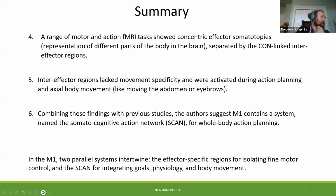They were activated by the action planning and axial body movements. And then combining these findings with other studies suggests that this M1 has this somato-cognitive action network in conjunction with the inter-effector network. So with these two parallel systems, the effector regions are isolating the fine motor movement, integrating goals, physiology, and body movement.